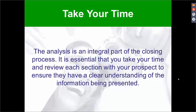Take your time with this with the client. The analysis is an integral part of the closing process. It's essential that you take your time and review each section with your prospect to ensure that they have a clear understanding of the information being presented. Now, I have seen in many presentations where you get halfway through the analysis, you've gone over the pain, you've gone over their numbers, and right when they see their numbers, they ask, is this for real? And the absolute answer is yes, it is absolutely for real.